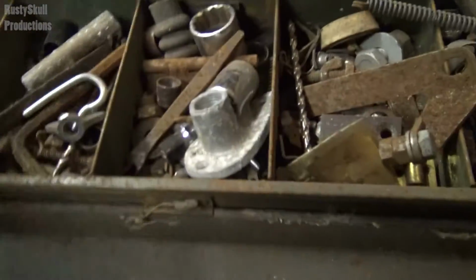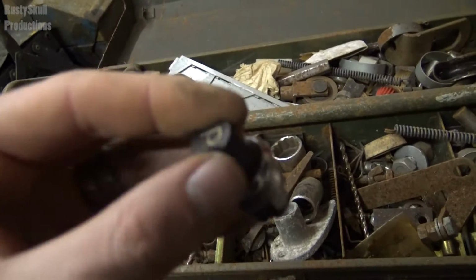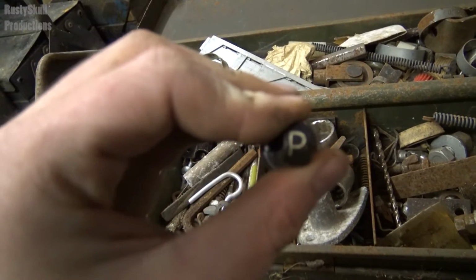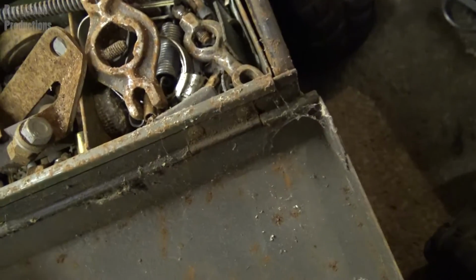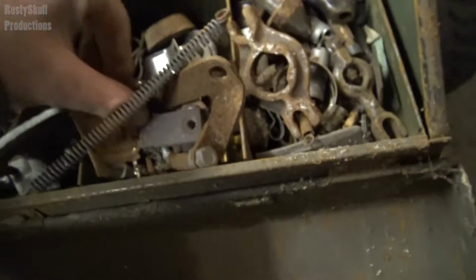Something in a case. This is a switch. P. Oh, a switch with P on it or something. Yeah, bits and bobs. Yeah, sockets. Don't know what that's all about. What was that? Oh, I've dropped it now.